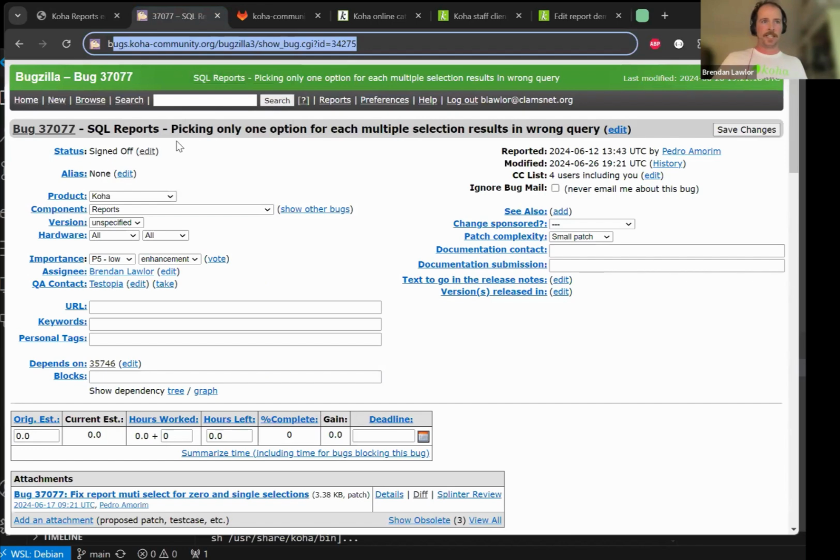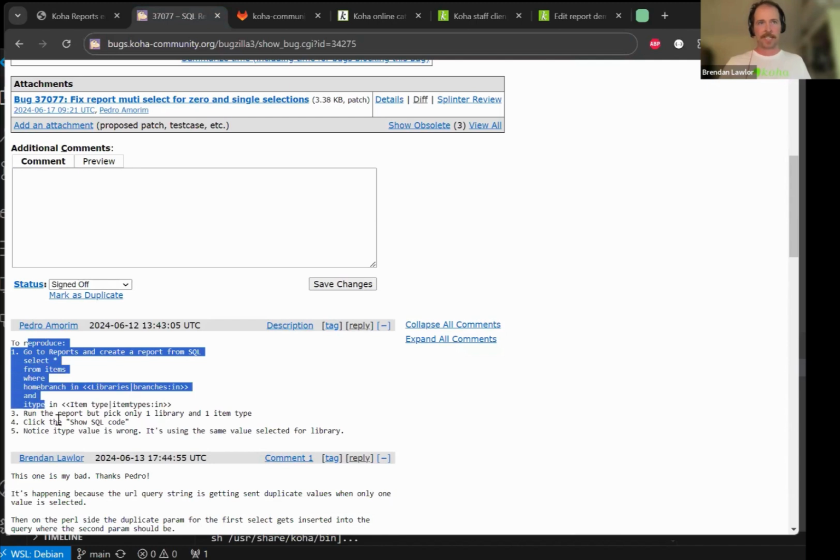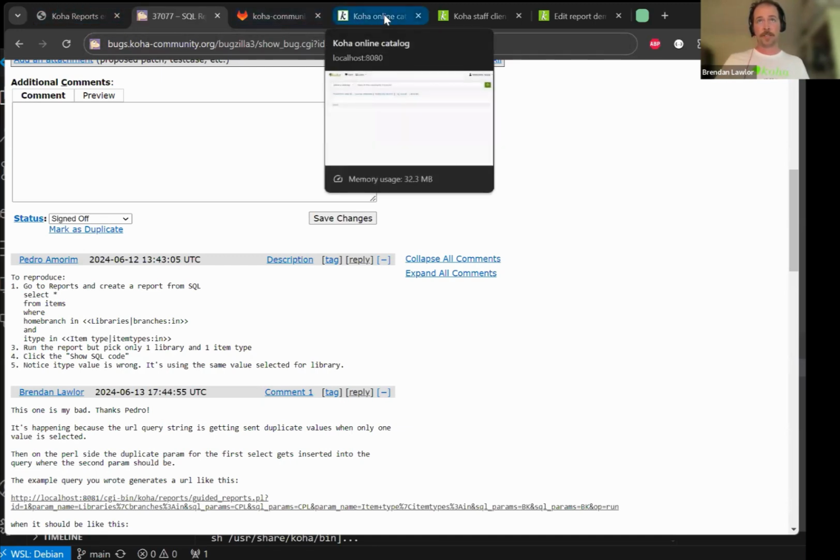So here's the problem, and Pedro outlined a good test plan of how to replicate the problem. So if you use this example query and you only pick one and one, the value is wrong. So I'm going to go into Koha testing Docker here.